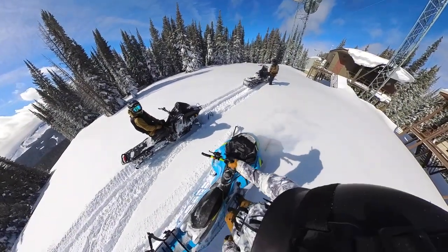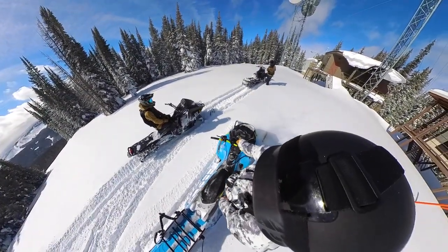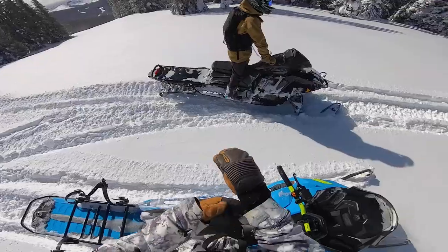Man, it's so variable. Yeah. There's some good little pockets in there though.